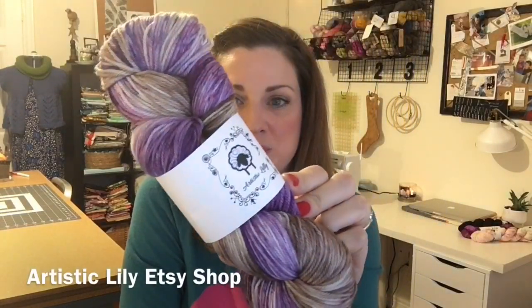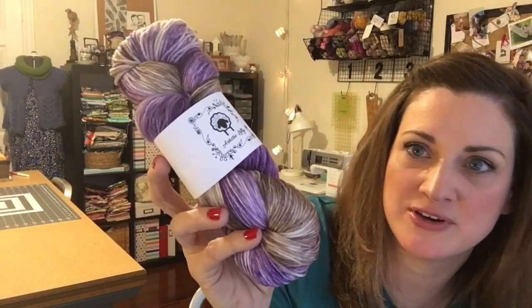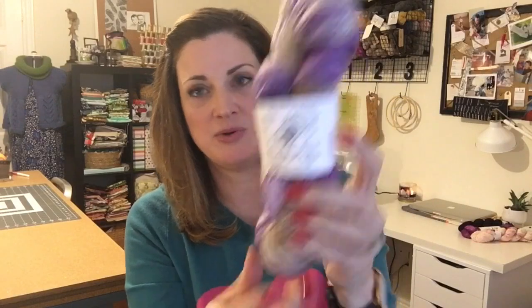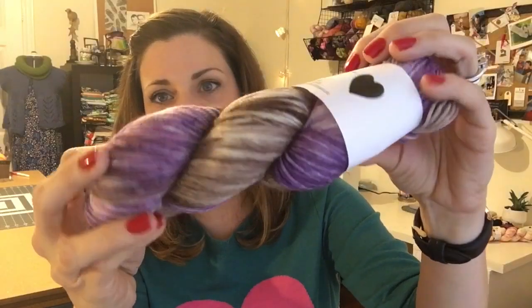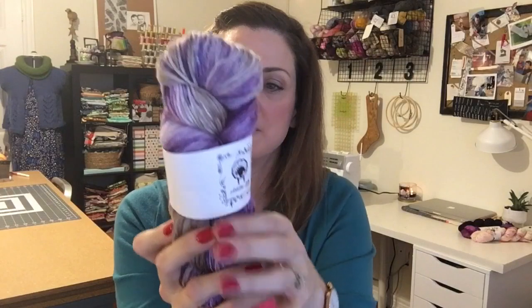and I absolutely love this beautiful Birch Berry color. I am a huge fan of purple. I think my sweater is kind of throwing off the color here, but it's a beautiful combination of an earthy toned gray with a beautiful purple mixed in. I really am quite happy with this. It's really, really nice. This is on the Cozy Cashmere Sock Base.